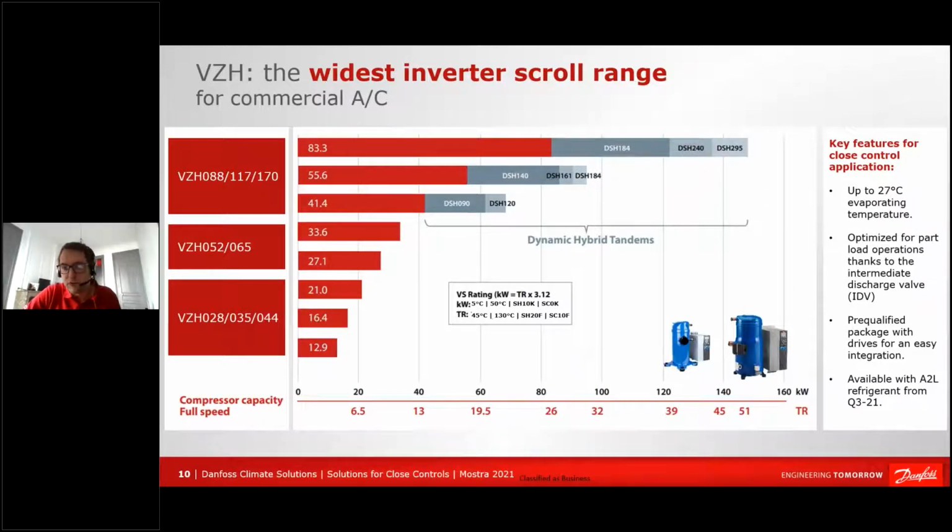I will not talk a lot about our IDV, because this is something that we launched more than 5 years ago, and I don't think that we need to enhance something. But just to say that our variable speed compressors are all equipped with IDV that enhances the performance at part load condition. All of our compressors are equipped with pre-qualified package compressors and drives, and they're going to be available with A2L refrigerant from Q3 2021 and onwards.